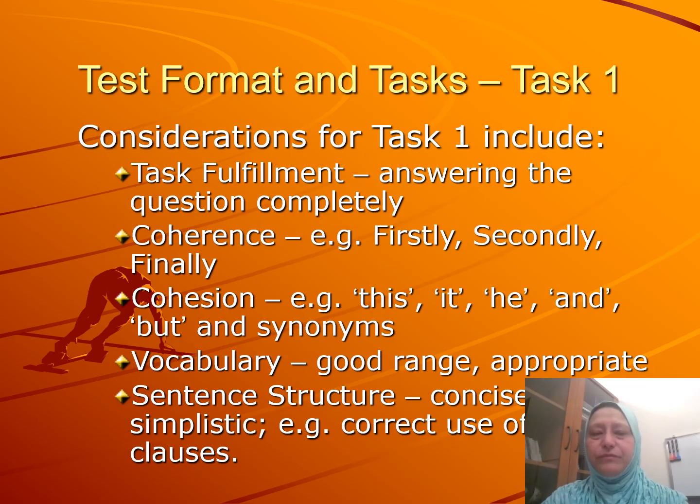And there are a few things that you need to remember when you are doing task 1. So the first is 20 minutes, no more than 20 minutes. After that, remember to answer the question completely. So first, read very carefully what information you have and then answer all the information that you need. If you have something that has to do with sequencing, then use first, second, finally.